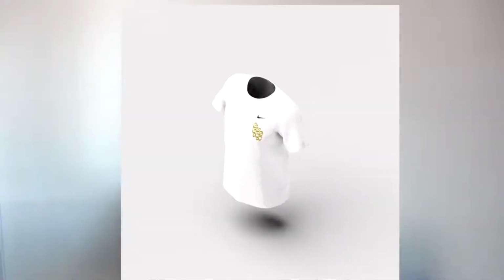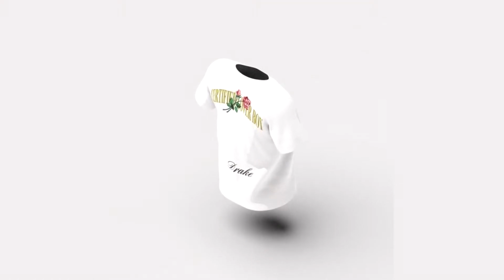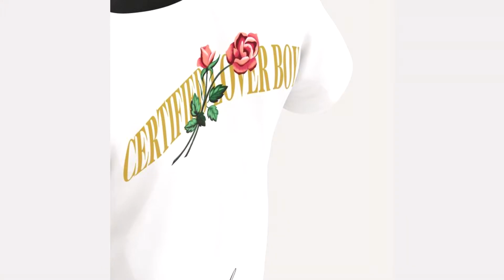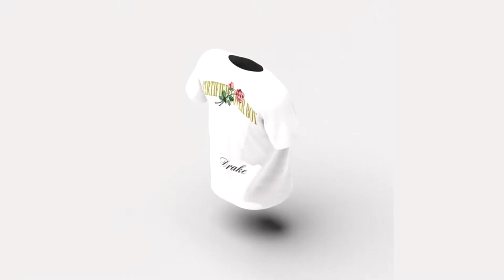Here we have the Nike CLB Rose Tee. It's a 100% cotton t-shirt that comes in black and in white. And so the graphic we have here on the left-hand side is an embroidered Nike swoosh. It's black on the white tee and white on the black tee, and pretty much vice versa for most of the merch. Right underneath that, we have a screen printed CLB logo in a nice gold. And then at the back, on the top half it says Certified Lover Boy, slightly arced in gold with the rose graphic slapped on top of that. And then on the lower half it says Drake in a cursive font.